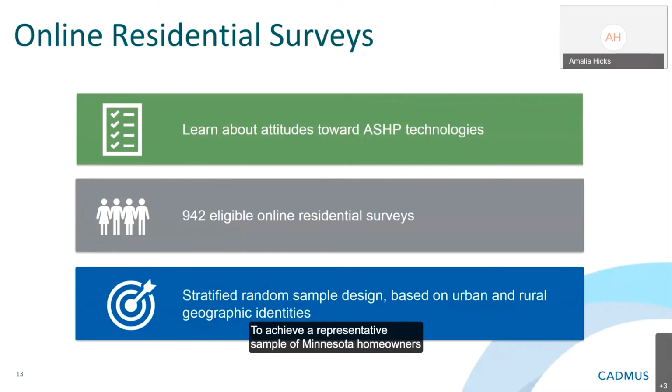To achieve a representative sample of Minnesota homeowners, we partnered with online panel provider Dynata and used a stratified random sample design with a stratification scheme based on urban and rural geographic identities. The final sample included 72% of respondents in urban and suburban areas and 28% in rural areas. These percentages were consistent with those in the American Community Survey 5-year estimates for 2017.